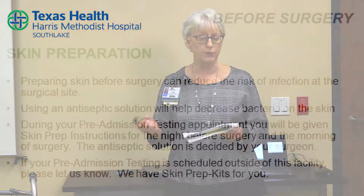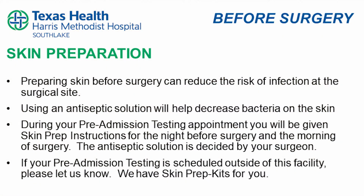When you come for your PAT visit, they're also going to go over skin preparation with you. It's very important, anybody having any elective surgery in the United States today, to do a skin prep. We have a certain number of bacteria on our body, and this is just a way to lessen the bacteria on your body to decrease your chances of getting a postoperative infection in your incision. But you're going to use an antiseptic solution to do that. And they will give you a kit when you come for your PAT visit.